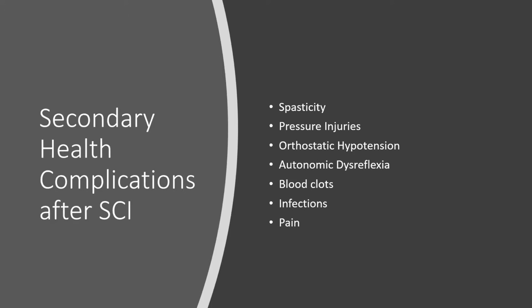So blood clots come from immobility, so moving around, taking the proper medications help with those. Infections come from usually skin issues not being addressed properly, so making sure you're doing those pressure reliefs when you're supposed to and doing your skin checks. And then obviously pain, everyone experiences some level of pain after their injury, and hopefully we can manage that proactively early on. There are different types of pain, so depending on what pain you're having, your doctor may have different methods for trying to address it.